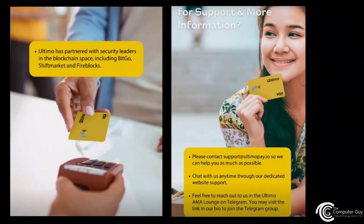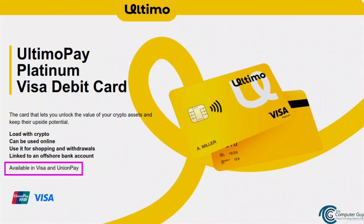The company has partnered with security leaders in the blockchain space, including Bitco, ShiftMarket, and Fireblocks. And of course, there's a lot of support. There's support on social media. There's support on the web. There's support via email. There's website support, as you see there, right? And there's also the Telegram group. So let's look at the information provided on the website itself.